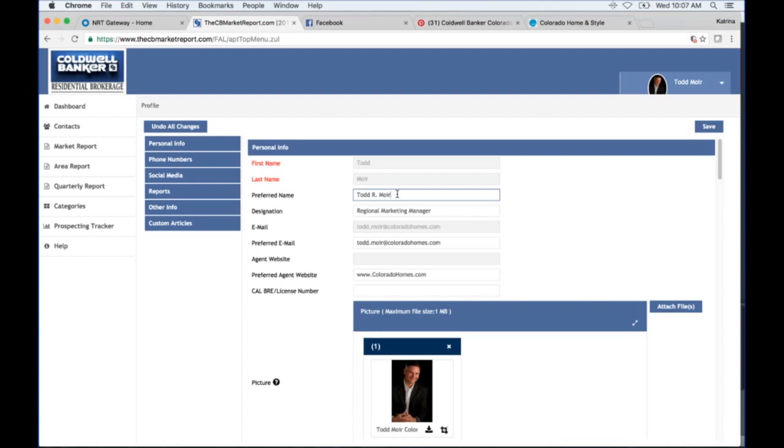to appear. Type in your designation, so it should be independent sales associate, or it could be realtor, or however you best market yourself as a real estate professional. And then you can also add your GRI, your CRS, your LMNOP, and whatever else that you have as designations. Okay. Preferred email address, we have one that pulls in from Trident.